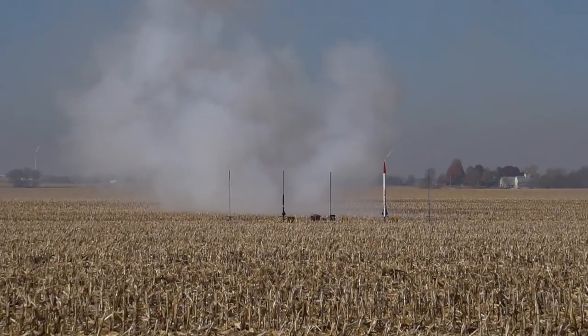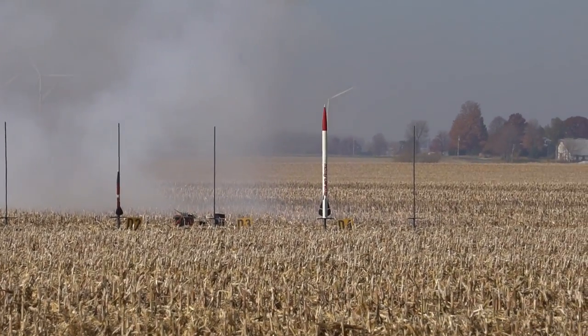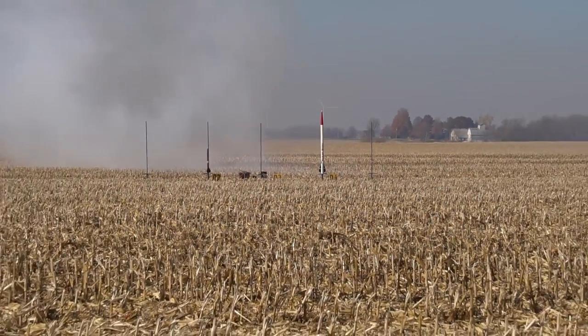You ought to try putting a 75mm motor in that thing, man. A Broken Arrow 5 on a L1420. There we go. 5, 4, 3, 2, 1.